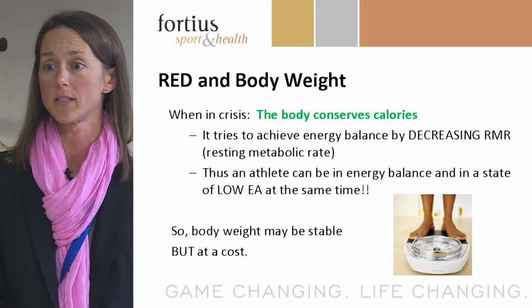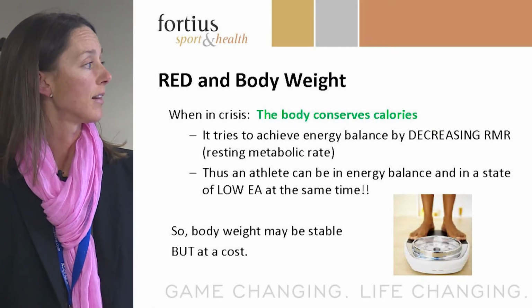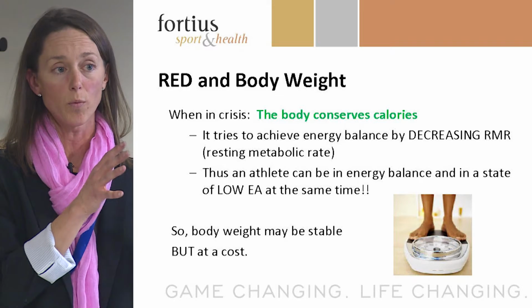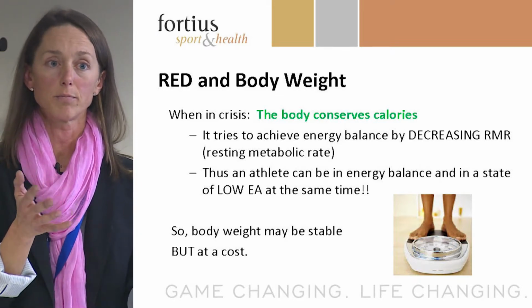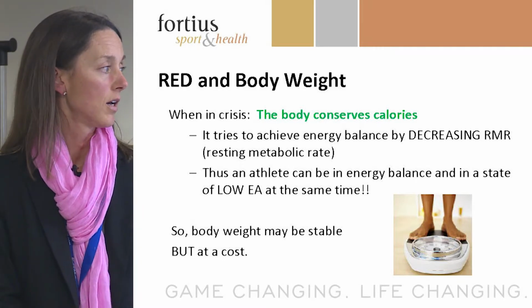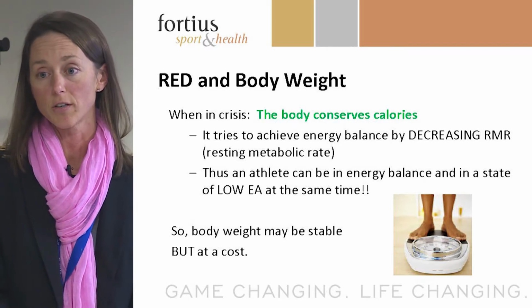So energy availability must meet energy needs for basic physiologic processes. When there's a relative energy deficit, the body perceives crisis, and your body will conserve calories by decreasing the resting metabolic rate. So the weight will stay the same. It will put other physiological functions aside to maintain this calorie balance and maintain weight. So we know that lots of amenorrheic athletes actually are a normal weight and haven't lost a significant amount of weight. So weight does not accurately reflect energy state, and when we are in the negative balance, the resting metabolic rate comes down.